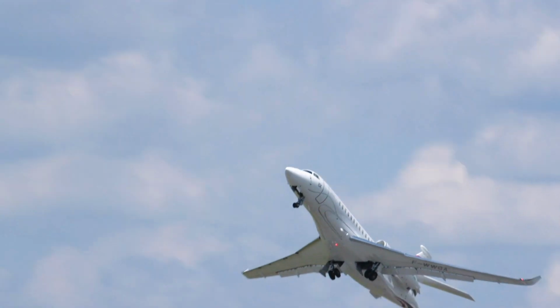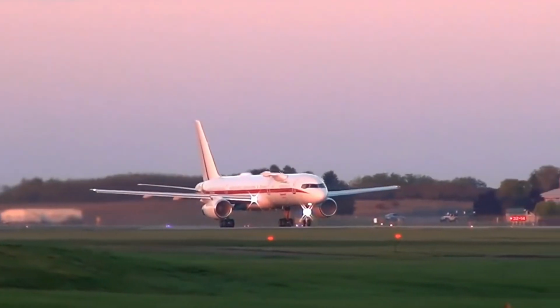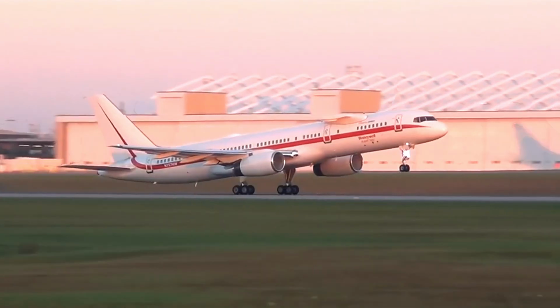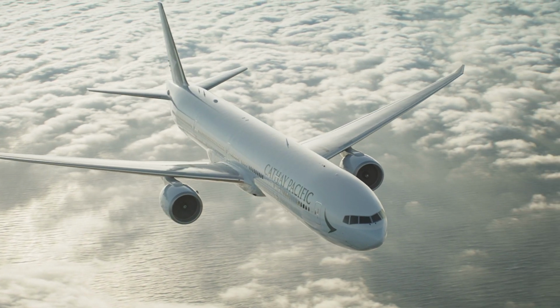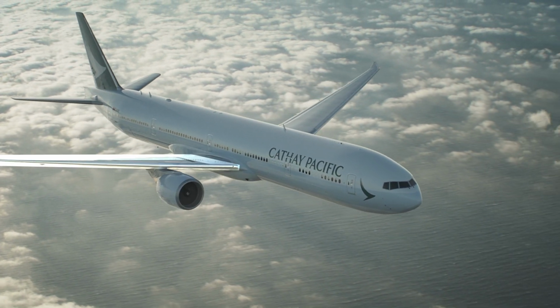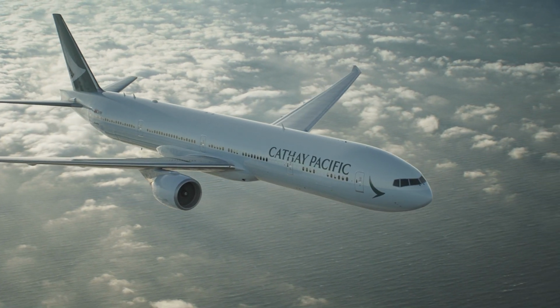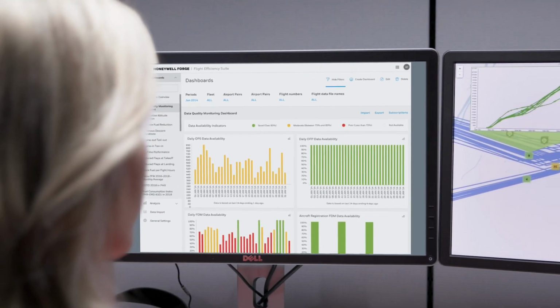Honeywell Forge uses a suite of hardware, sensors, and edge routers to capture and deliver nose-to-tail data while the plane is both on the ground and in the air. Most of these sensors are already in your aircraft, in the engines, the fuel system, the avionics. Now you can make the most out of flight operations data you already have.